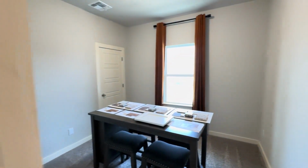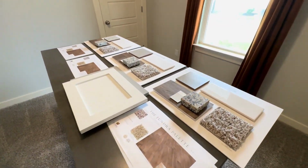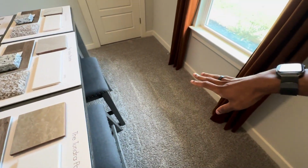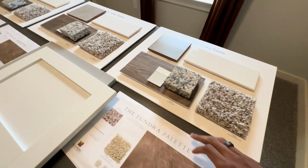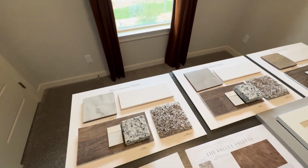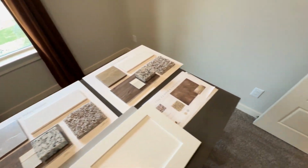Now, you know, with new construction, you have the design center. It looks like they have some stuff pulled out here already, so you can really mix and match what you want. You see this room has carpet, so you can pick your cabinets, your backsplash, your flooring, your color palette, etc. So out of all of this, which one did you pick? You see we have the Canyons palette, we have the Valley palette, we have the Tundra palette. Looks really good, so tell me your thoughts on that.